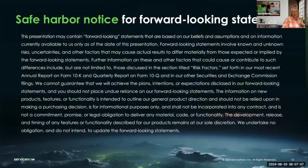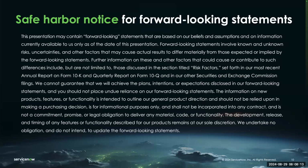You have all seen this and love it, I am sure. This is our legal safe harbor notice saying that if we do talk to you about futures, and we will call out when those things are future, please don't make any decisions until it's actually general availability. We'll let you know what those things are. But really, we're talking about what is there today, what can you make use of, and what is coming very, very soon.